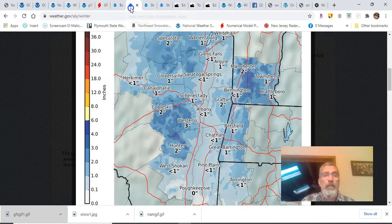And then when we move along into the Hudson Valley, again, north of 84, you may have to go north of Poughkeepsie for this, where you start to get into a coating to an inch. And then in the Catskills, particularly as you head northward, you're going to wind up with several inch snow amounts there, also into parts of southern Vermont and New Hampshire.